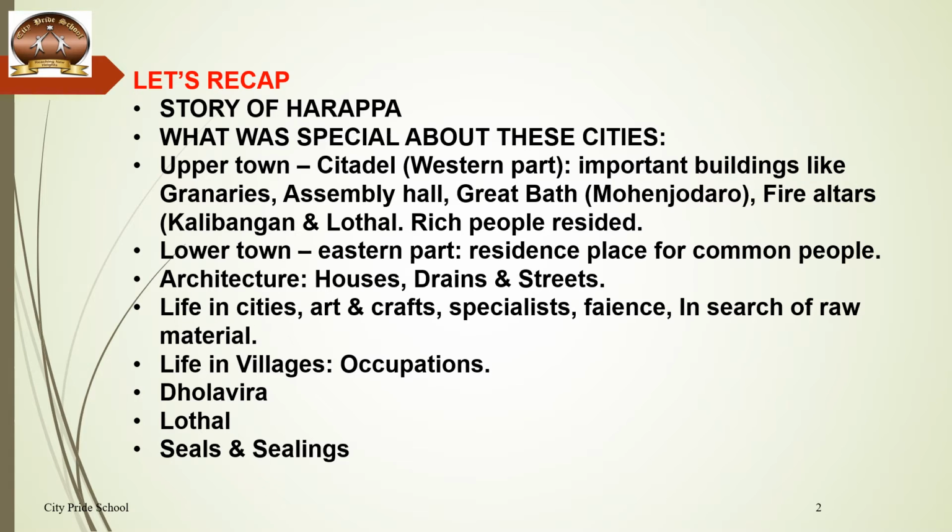Then we also saw that a cotton cloth was found, which tells us about the history of cloth. Then life in villages, wherein we saw the occupations that the people in this Harappan civilization followed, where people practiced agriculture on a large scale, and certain occupations like rearing of animals, hunting and gathering were also practiced.